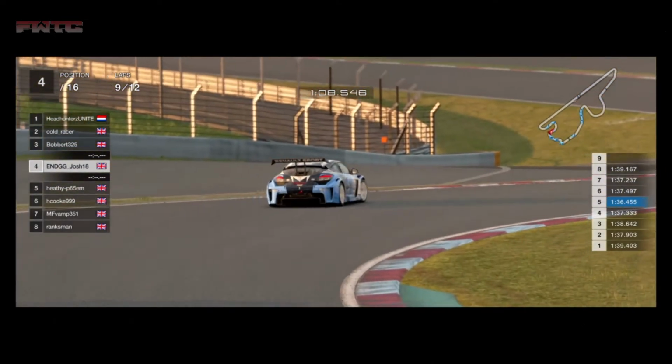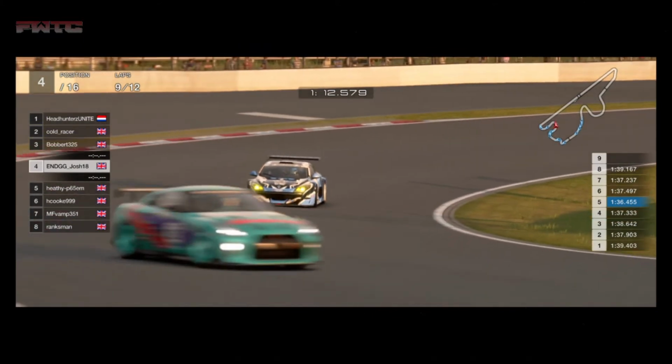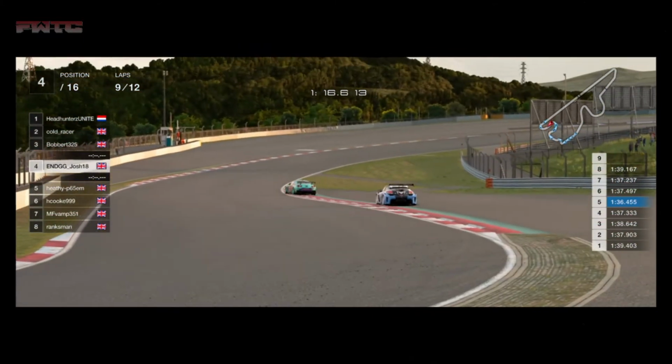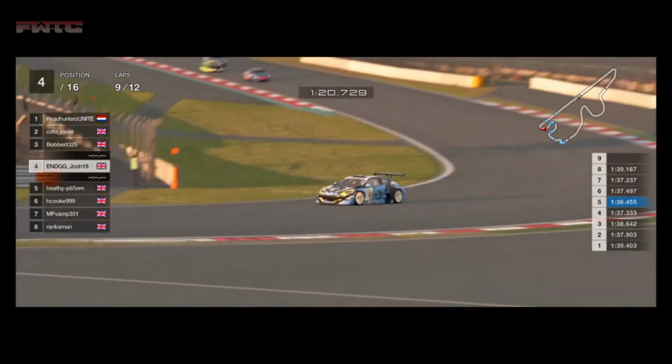Although he will have to deal with the tyre ballast come round 3 if he is in the top 6, which no doubt he will be with the results he's got so far.